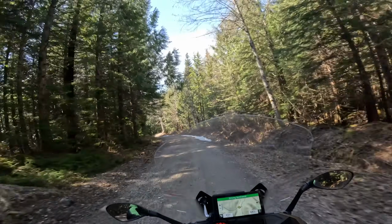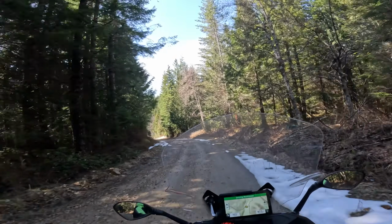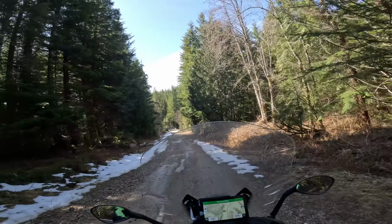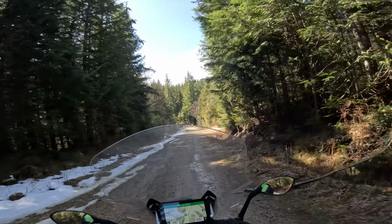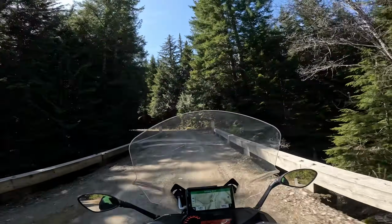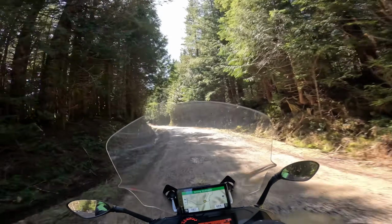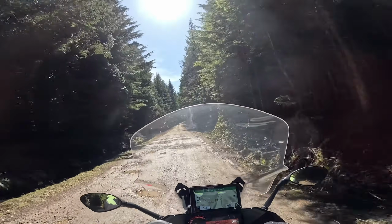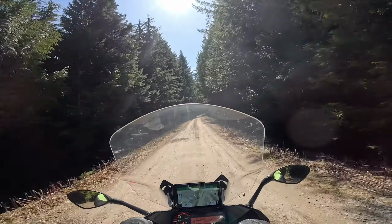Snow on the road ahead. I'm just staying off the frozen part. And then I'm going to go straight across that bridge. Yeah, and that's the worst of it. There's no more issues with loose, steep gravel. The only thing that remains to be determined is whether or not there's snow on the road, because up ahead there's some sections that are in the forest and don't get much sunlight.